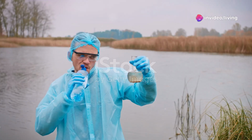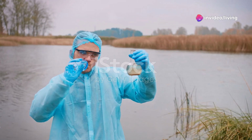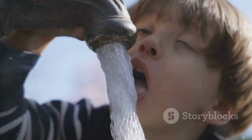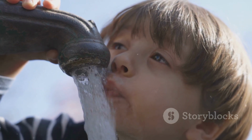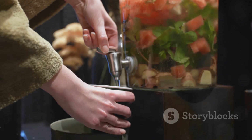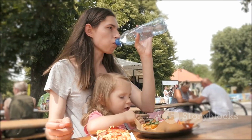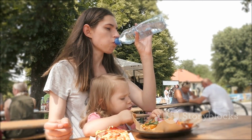It can be overwhelming to think about the potential contaminants we encounter daily, but remember, knowledge is power. By being aware of these risks and taking simple precautions, we can protect ourselves and our families while still enjoying the many benefits water offers. Ensure your drinking water is clean and filtered, whether it's from the tap or a natural source. Stay informed, stay proactive, and stay hydrated. Safely, of course.